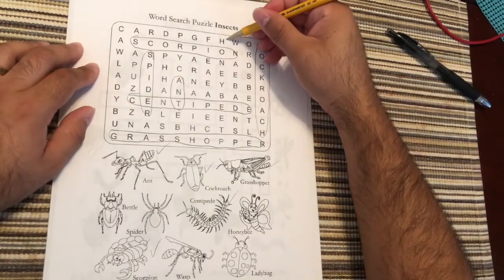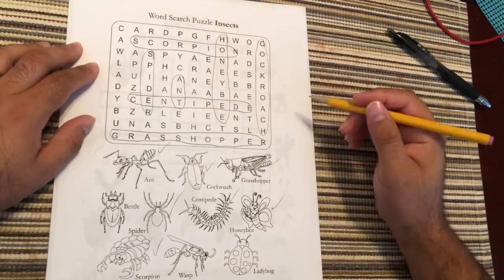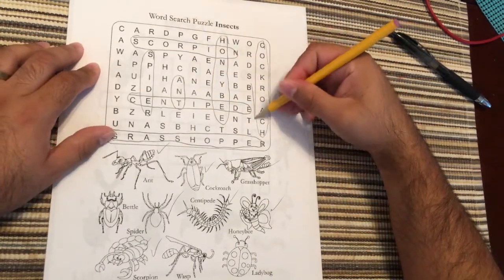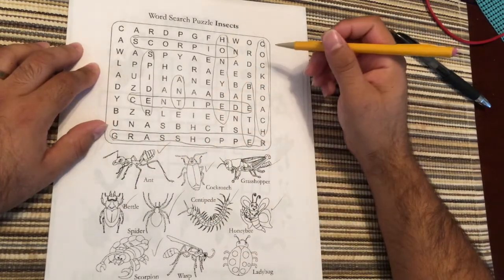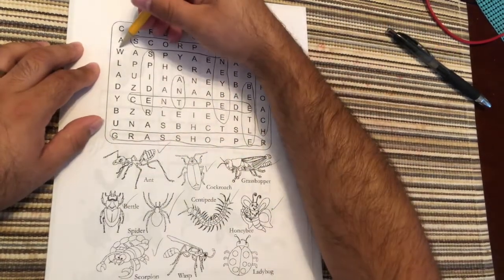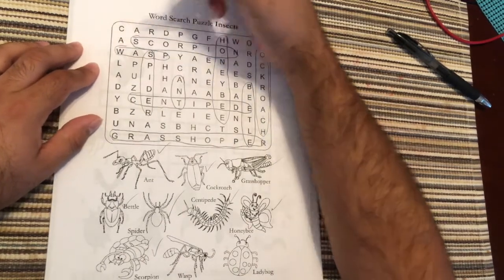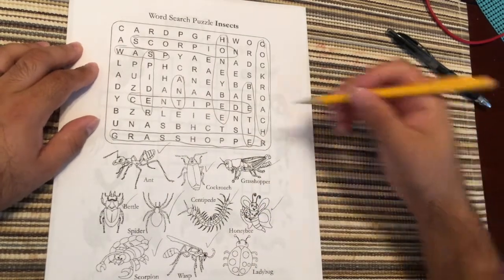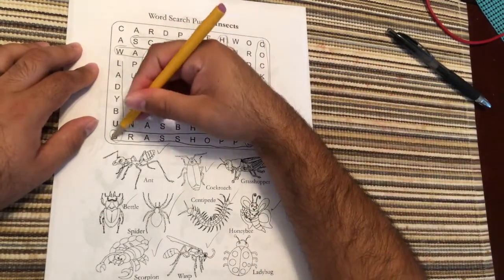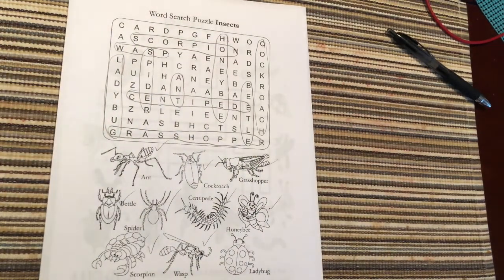Honeybee. Beetle. Wasp is over here under scorpion, going through the S for spider. And then last but not least is ladybug. And there you go, guys.